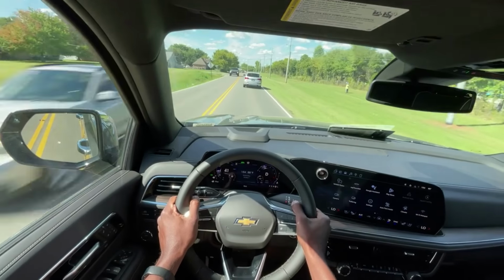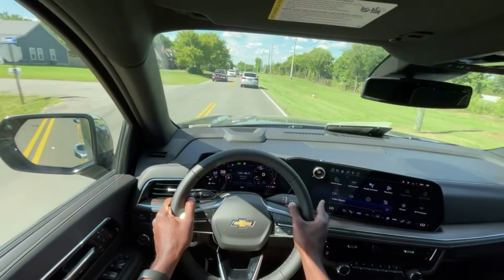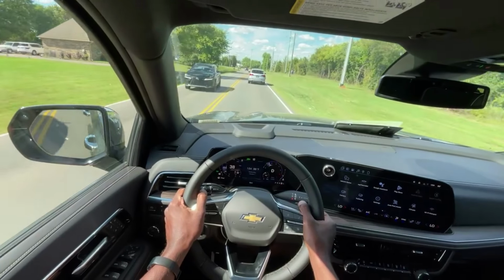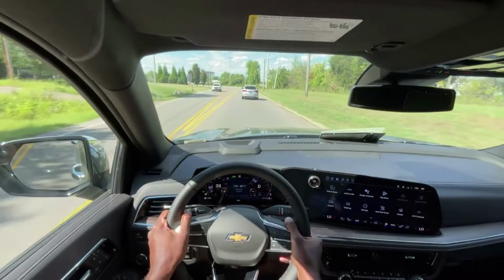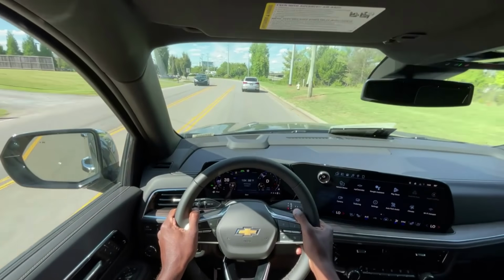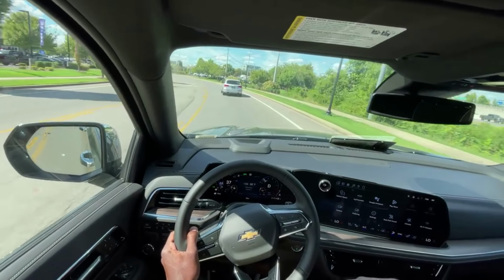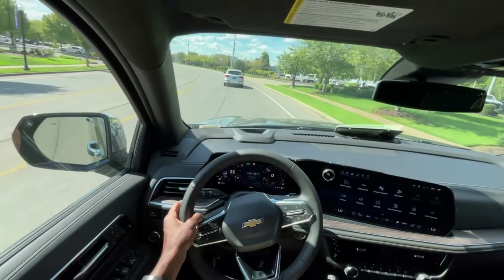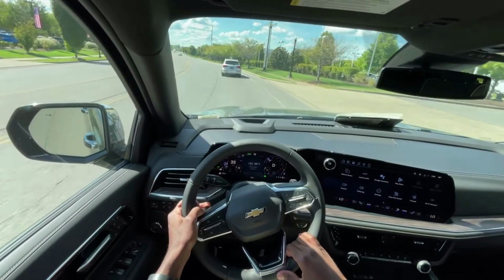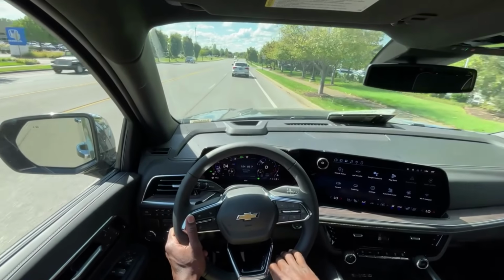But overall, I think this is a really good option if you're looking at let's say a Sequoia or the Armada, those top of the line trims in those vehicles, or even the Expedition. This Tahoe is fantastic, and it's a good competitor to pretty much everything else on the market. So with all that being said, this will bring me to the end of my review of this 2026 Chevy Tahoe Premier.